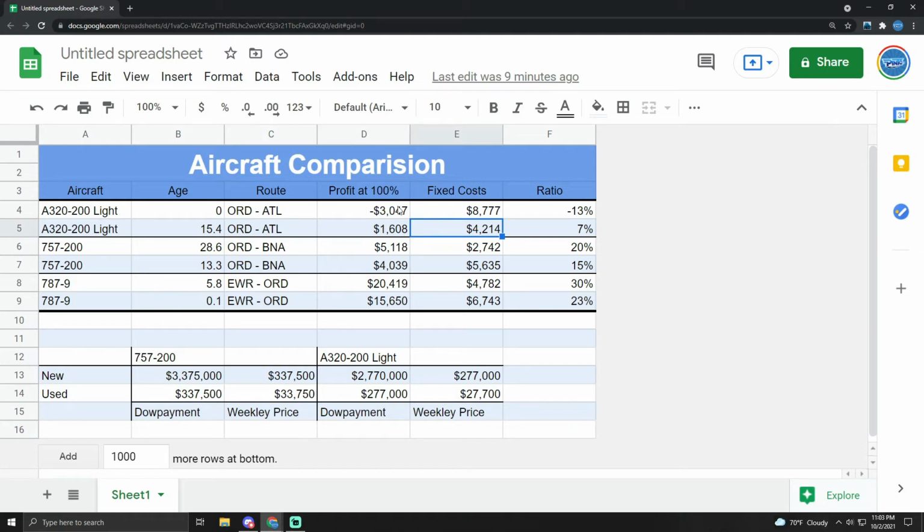And let me also make sure to mention everything is the same. Seat prices, filling degree, seating configuration, meals, everything. The only difference is the profit, and this is profit at 100% filling. So we're negative 3,000, and we're positive with this older one. Now, you can probably see in the next column why. The fixed cost is double for the new aircraft, and that's because of higher leasing and some other costs with it being a newer aircraft.